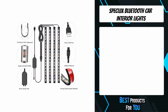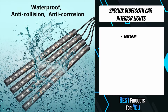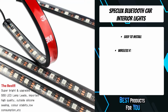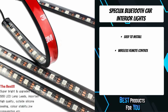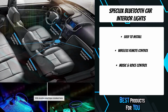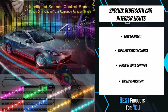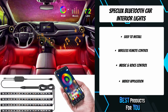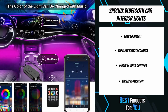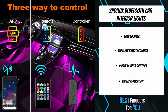The 2nd product on the list is the Speclux Bluetooth Car Interior Lights. LED light strips are waterproof, IP65. High quality, super bright RGB LED car accessories interior light, PVC rubber material, anti-corrosion, wireless control. Over 16 million colors and different tones for selection, you can customize your unique lighting mode for perfect enhancement, upgrading your car and enjoying your journey. Remote control 8-color RGB car LED interior light under dash lighting kit with sound sensitive function. Enjoy color changing according to music rhythm.